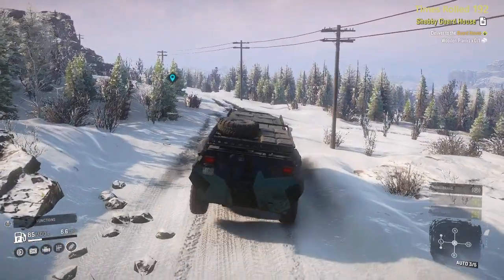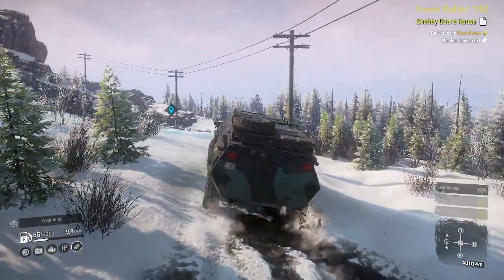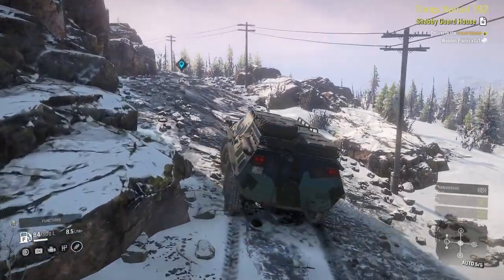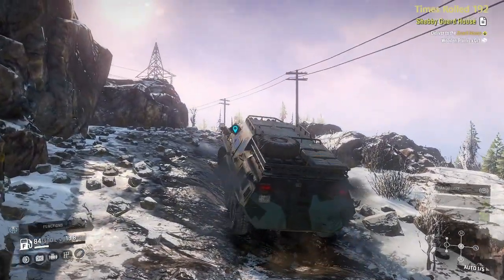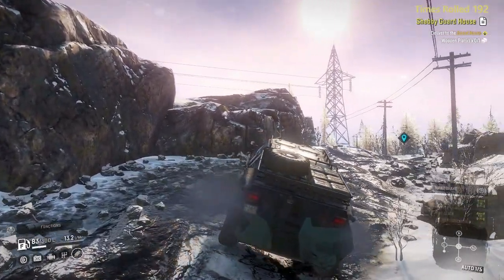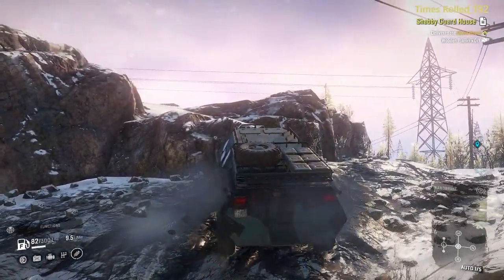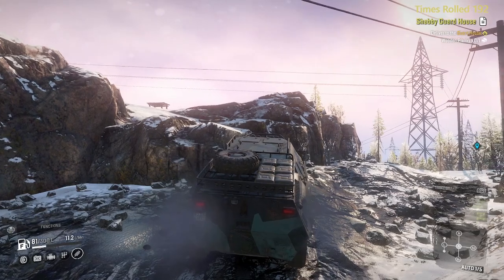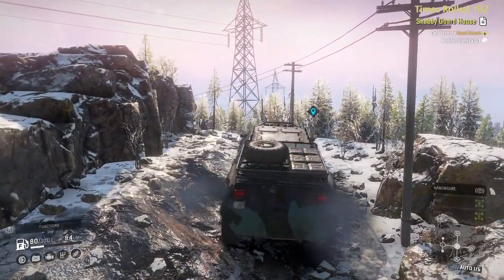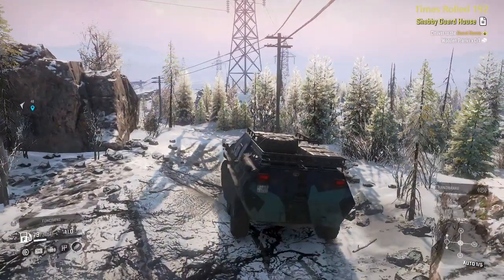I reckon it'll be easier to go around where the road is. Less trees to ram through. Wasn't expecting this though. Made it.